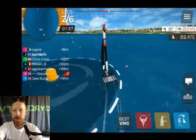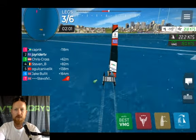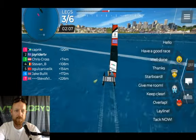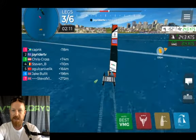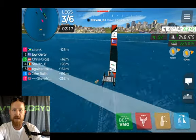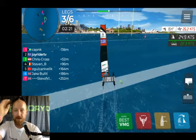Where's the kite? Let's jibe into the middle, get that good breeze. Keir hasn't gone for the good breeze straight away, but I think he wants room. All right, and we'll hit him with a have a good race. We're just going to get in that good breeze. Here it comes. Good breeze coming. And we'll smash the jibe in there. Nice. We went a little bit too far.